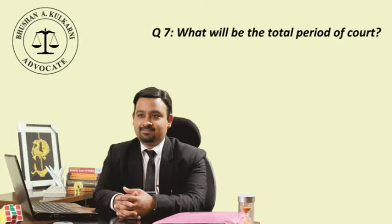What will be the total period of the case? Usually a maintenance case can be decided within 1 year, but since the court has a lot of load, there are various cases pending before the court. The time taken can vary from 1 year to 2, 2.5 or 3 years also. It all depends on what issues are involved in a case. In a maintenance case, you are also entitled to seek other reliefs, and if you seek other reliefs, the court of course needs more time to decide those as well. But a simple maintenance application can be decided within 1 year or 1.5 years or 2 years for that matter.